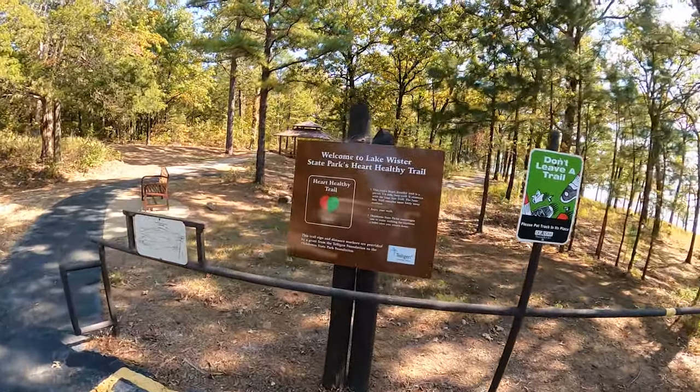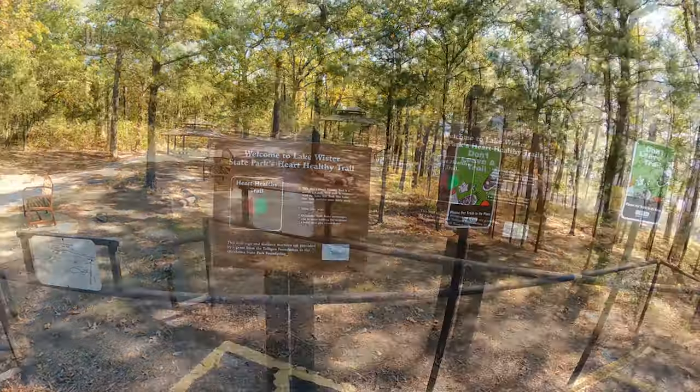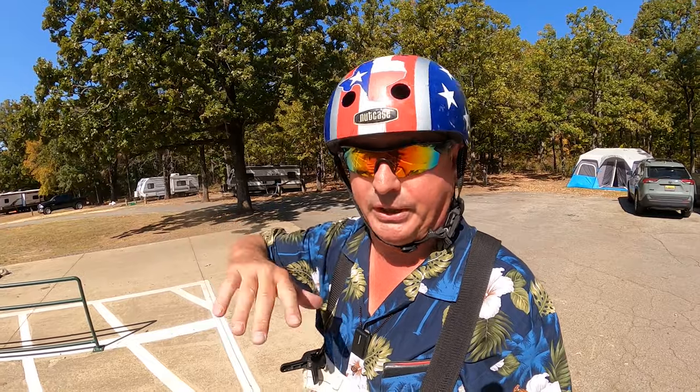This is the Lake Wister State Park's Heart Healthy Trail. We're gonna deploy Little Red, and this will be a standalone video. It'll be later on. I'm not sure exactly when you'll see it, but you'll see it. I'm at Ward's Landing, which is on my way to the Victor area. This is kind of up on top of the Wister Ridge.